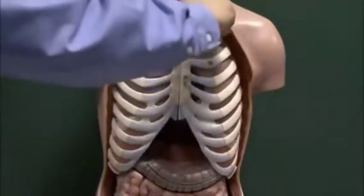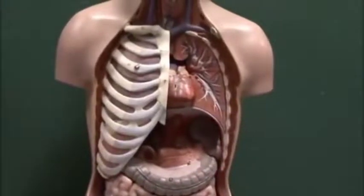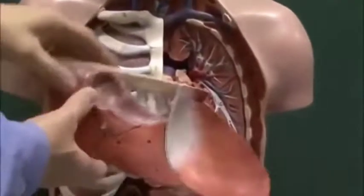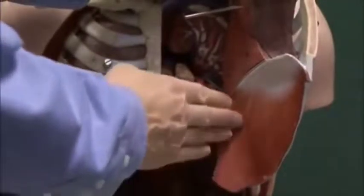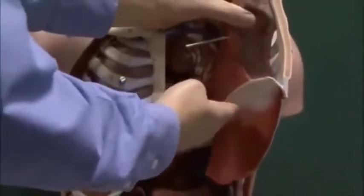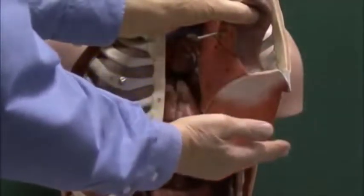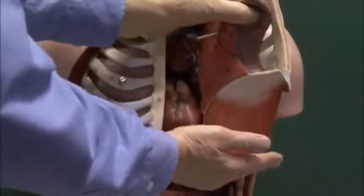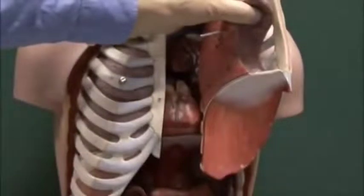And if we take these lungs off, well, here we can see the underside with the lung, and we can see the domed nature of the diaphragm. So the diaphragm domes up and then flattens. And when the diaphragm contracts, it actually moves down and flattens. When it's up like this, that means it's in a relaxed state.